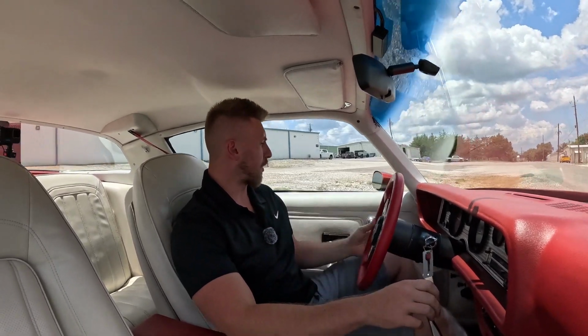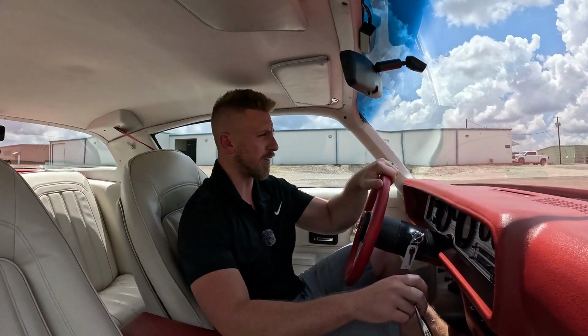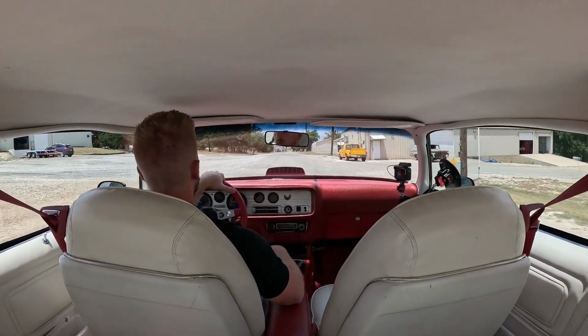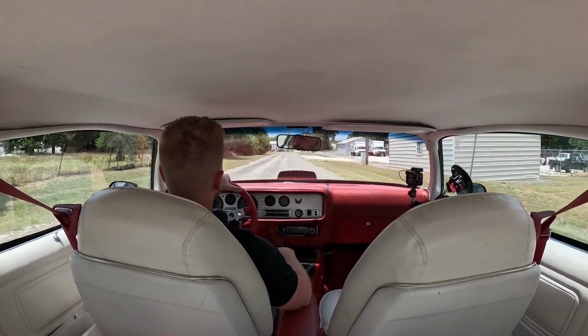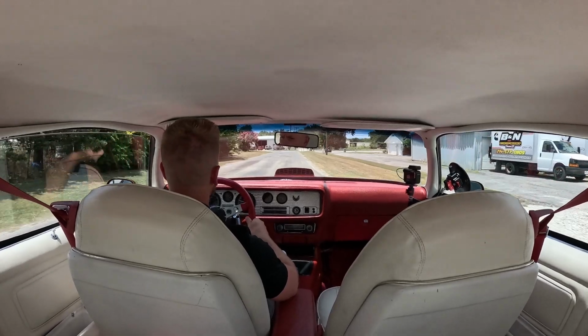Today we are in the super cool 1976 Pontiac Trans Am with the numbers matching 455 4-speed. Little squeak from the clutch there. Get a little airflow here. Roll this window down just a little bit.